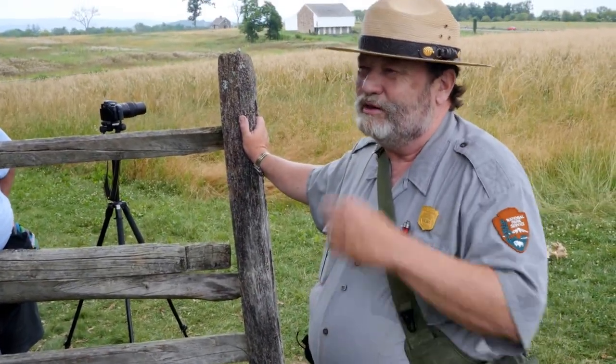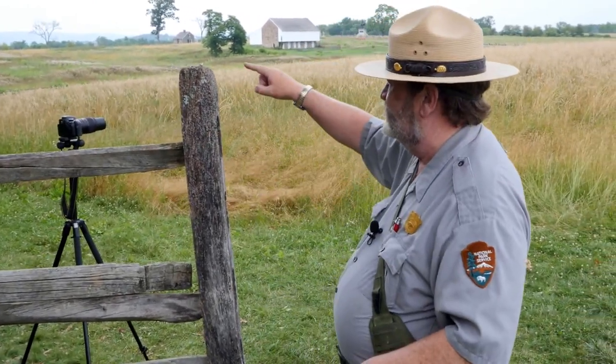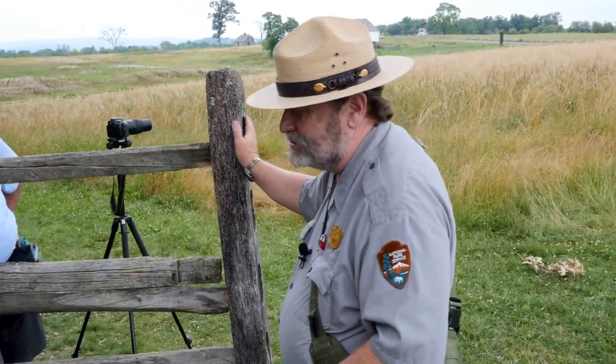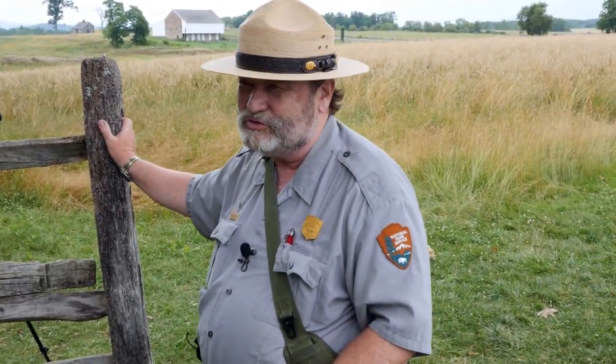And we'll see how that battle will transpire. Robert E. Lee has most of his men in the valley, again on the other side of that ridge line there, but he will send some east. In fact, a brigade will come through Gettysburg on the 26th of June.